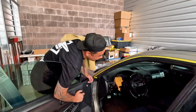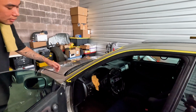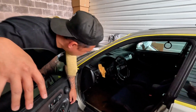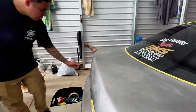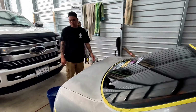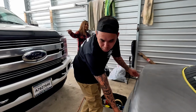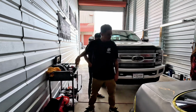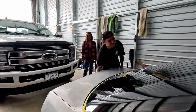We got JDM interior, pretty much JDM seats, front and back. We got air, it's on air suspension, things of that nature. Got switches and all of that stuff. So I'm not gonna pop open my hood. Oh, over here. Yeah, so here, this right here. I'm not popping my hood because this is in my trunk.